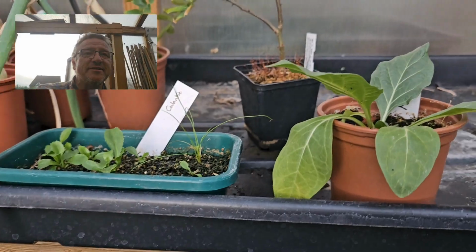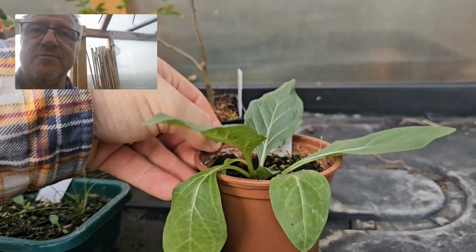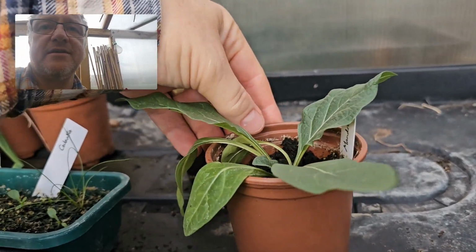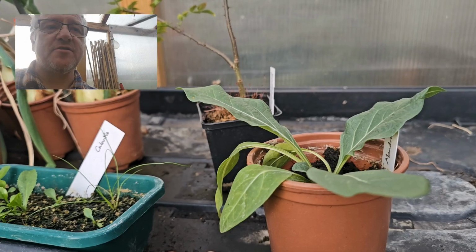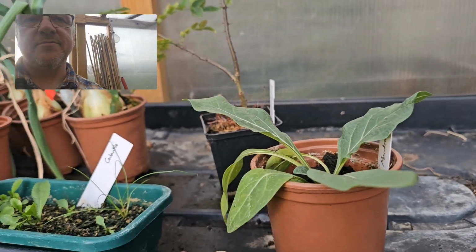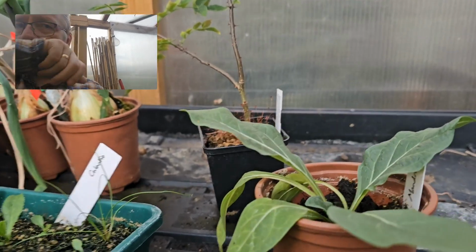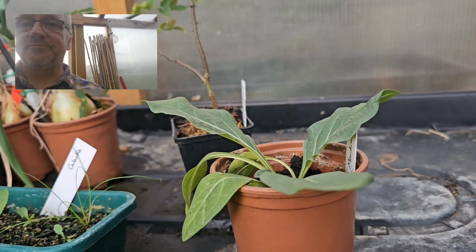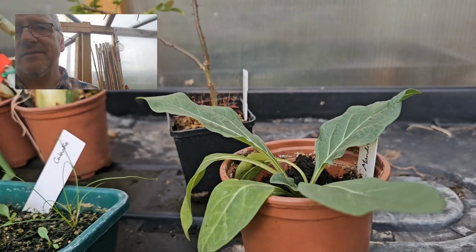Those people that were interested in the mandrake, I've got two mandrake plants now, both looking a little bit like this. Now, I haven't grown mandrake before, but again, another solanum species, another poisonous plant. I don't think it's going to scream when I take it out of the ground, but yeah, it's growing.